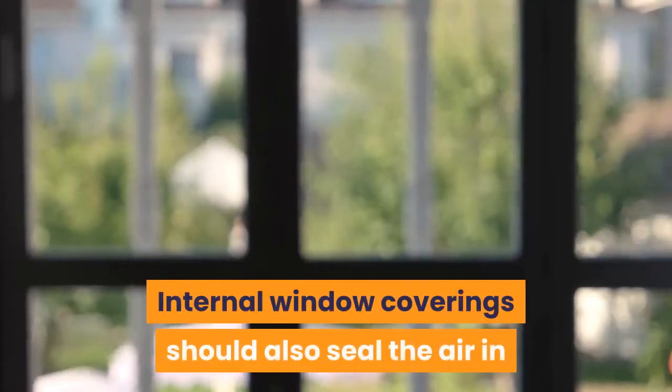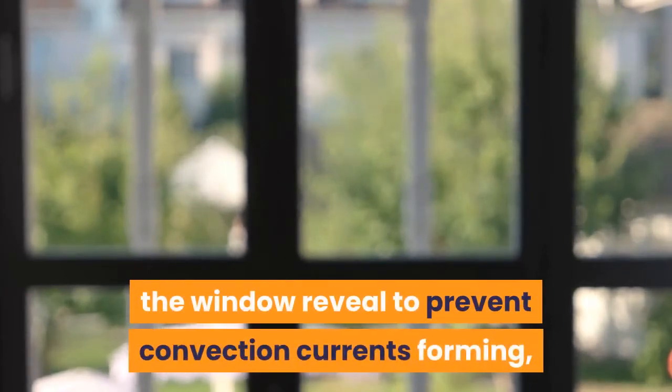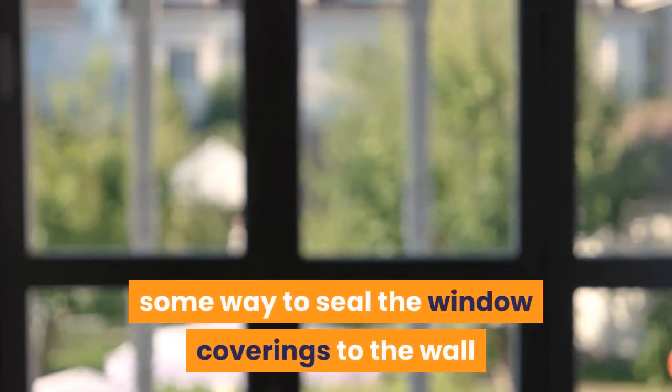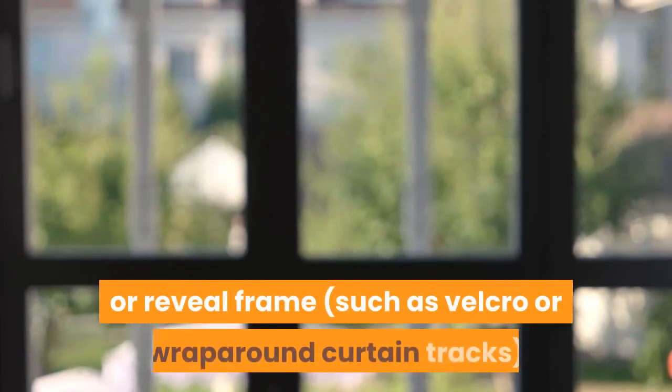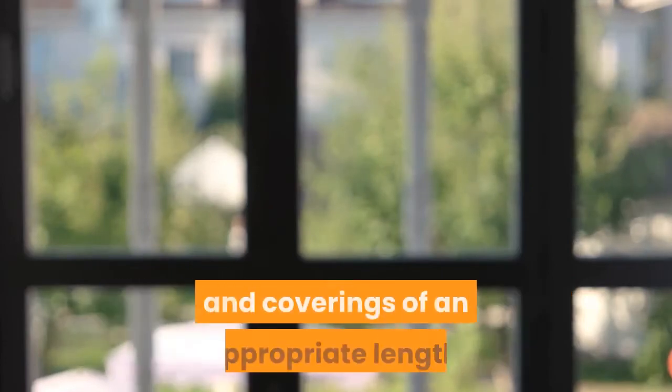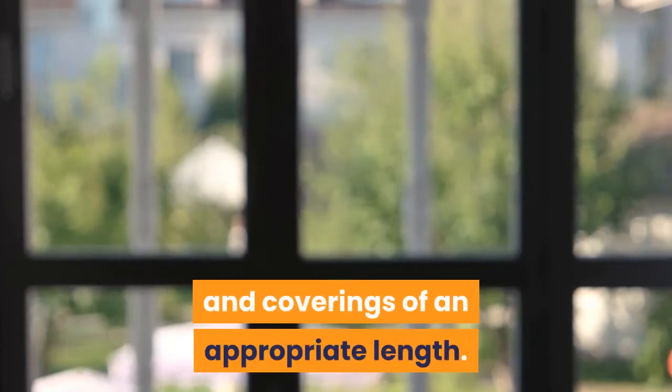Internal window coverings should also seal the air in the window reveal to prevent convection currents forming, which means some form of pelmet on top, some way to seal the window coverings to the wall or reveal frame, such as Velcro or wraparound curtain tracks, and coverings of an appropriate length.